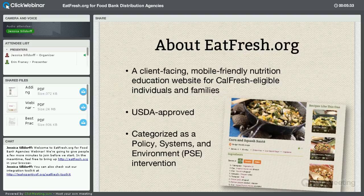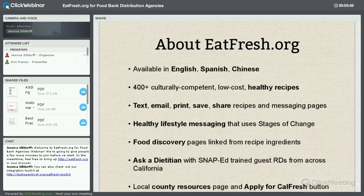For example, when the 2015 dietary guidelines are released, we will make sure to update all of the messaging on Eat Fresh. Also, just so you all know, Eat Fresh is categorized as a Policy, Systems, and Environment, or PSE, intervention. So it isn't meant to compete with existing programs, but rather to support and complement them.